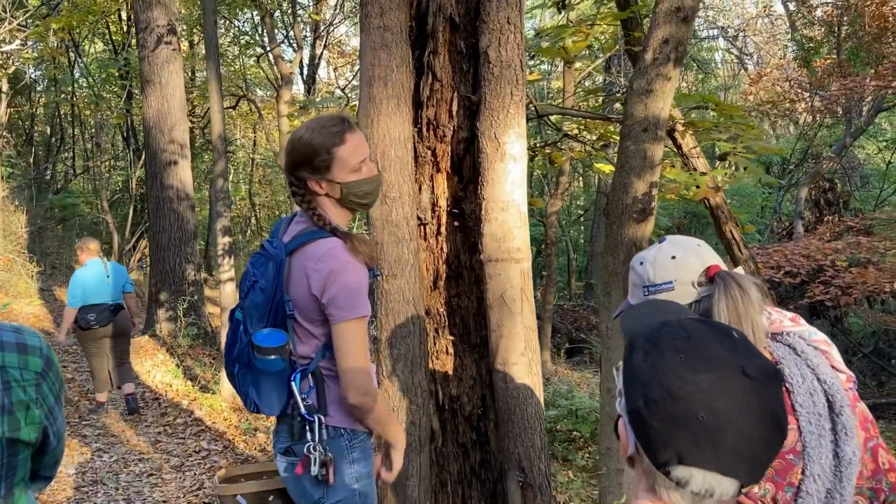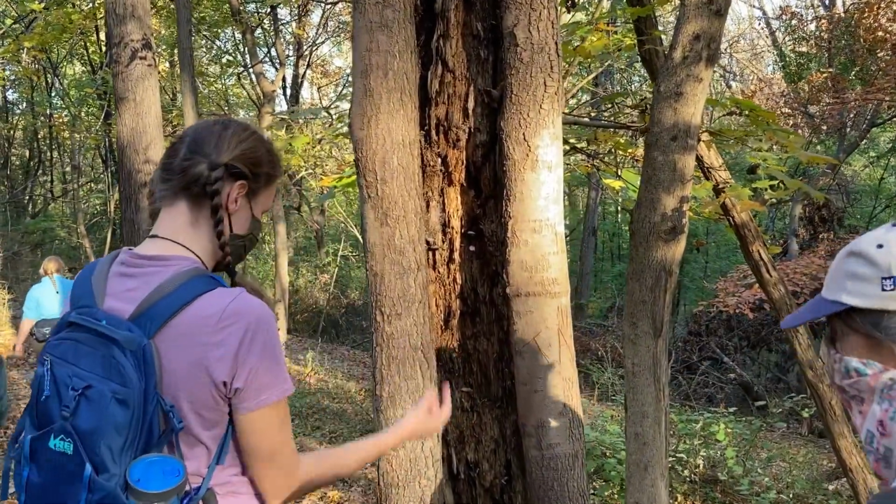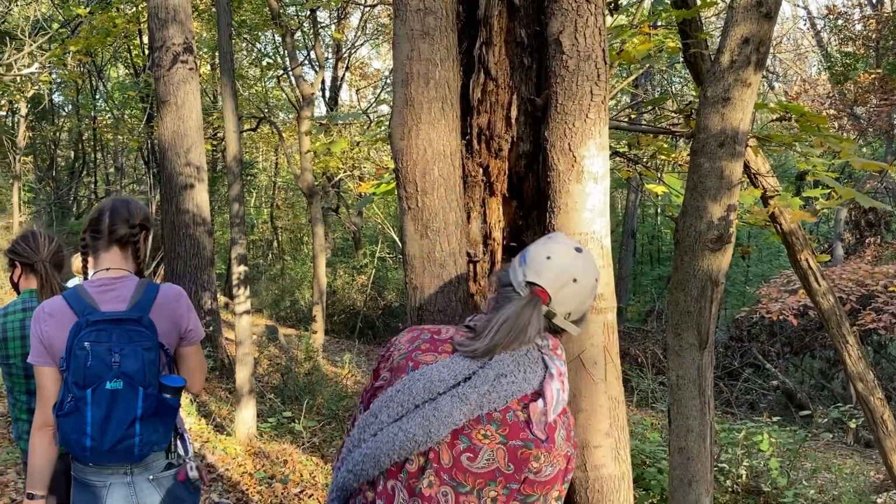Here's a mushroom. Okay. I don't know what it is. I'm not gonna pick it because there's only one.